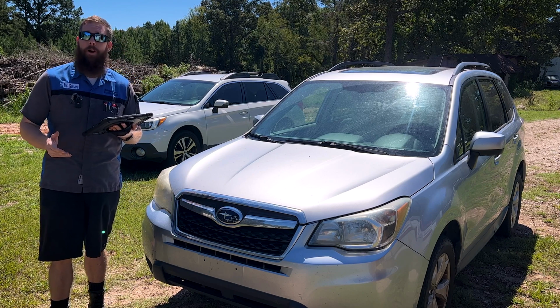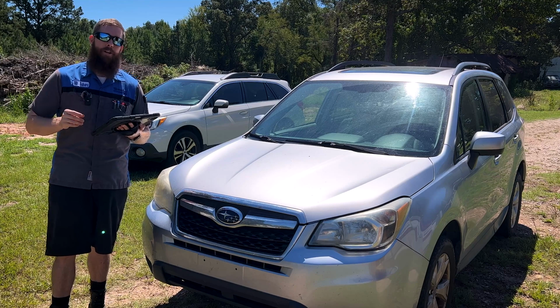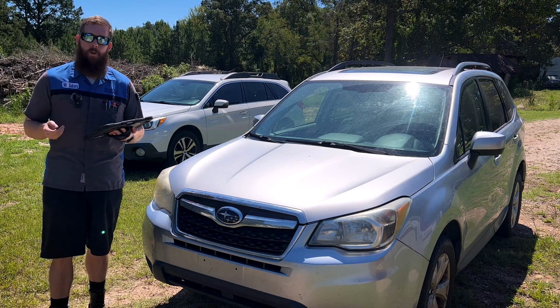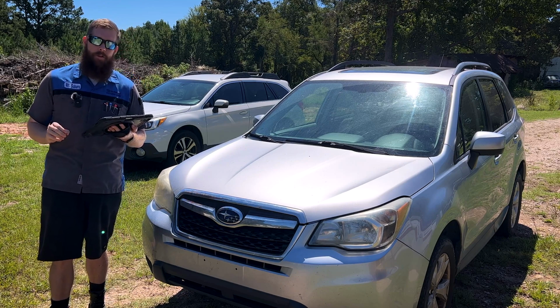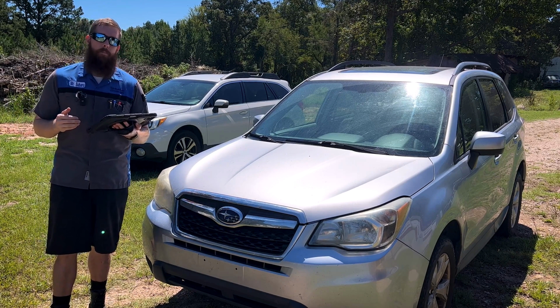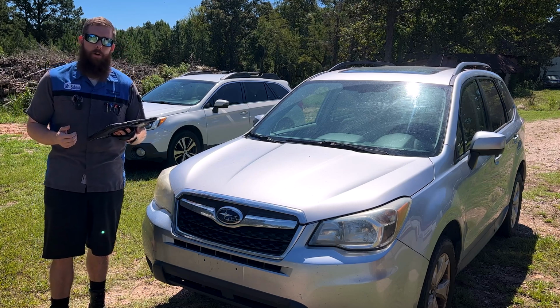It's time to talk numbers, time to talk money. The question that you all want to know, how much did I pay for this 2014 Forester? And the answer is 3,000 buckaroos. I paid $3,000 for the car, gone through and compiled a list of parts, got some pricing on it, and we're going to do a quick breakdown on that.